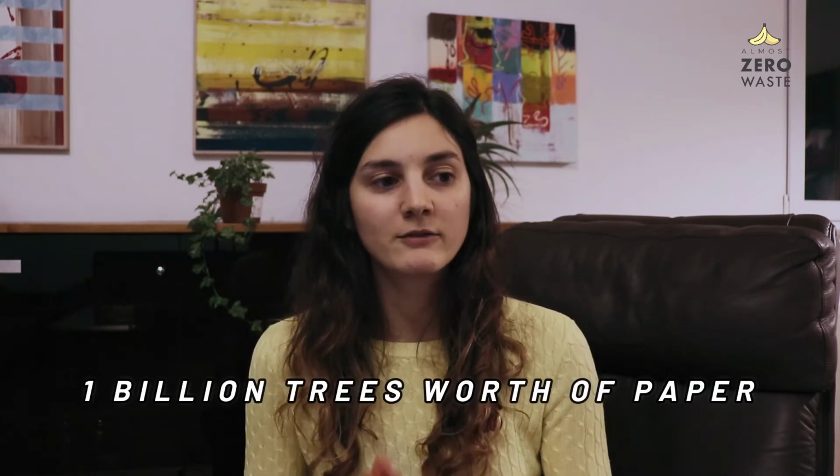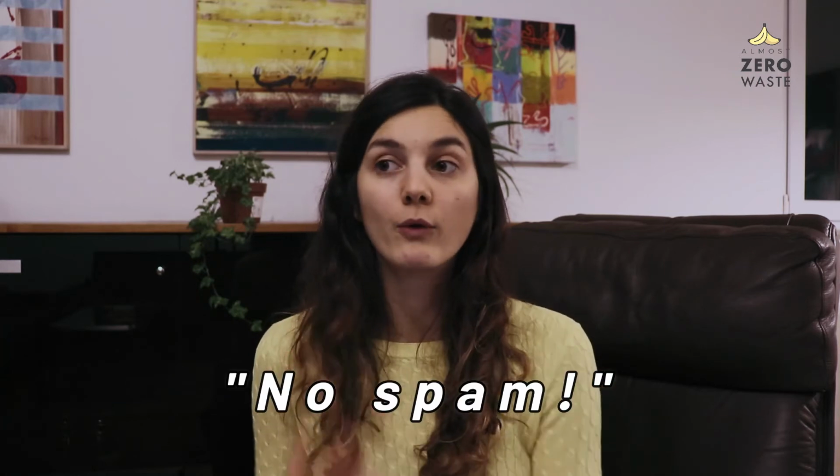Number 11 is avoid junk mail. Another horrible estimation is that 1 billion trees worth of paper is thrown away every year in the US, and that's a lot of trees. So you can try to avoid junk mail by putting a sticker on your mailbox that says no spam, or if that doesn't work, maybe it's going to be a bit annoying, but try to call the people that are sending you all these letters and ask them to stop, because that's a real issue and it's better to take action and try to stop it.